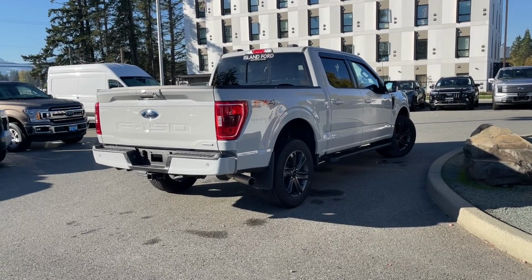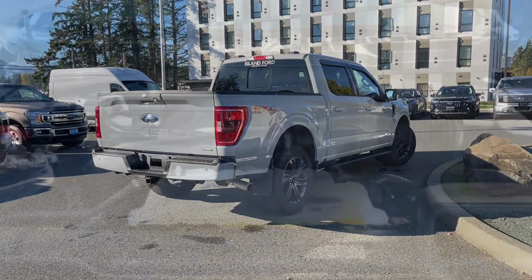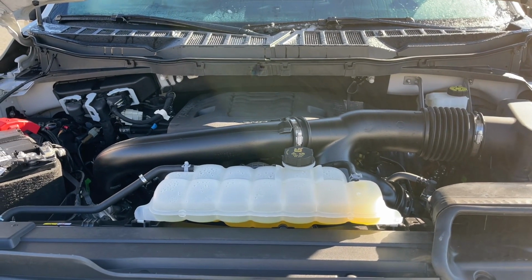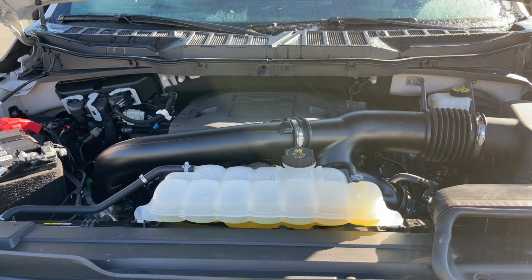Stay tuned. We're going to have a look under the hood and inside and out. This is a 3.5 liter EcoBoost engine paired with an automatic transmission, and it's a 4x4. Let's have a look inside.